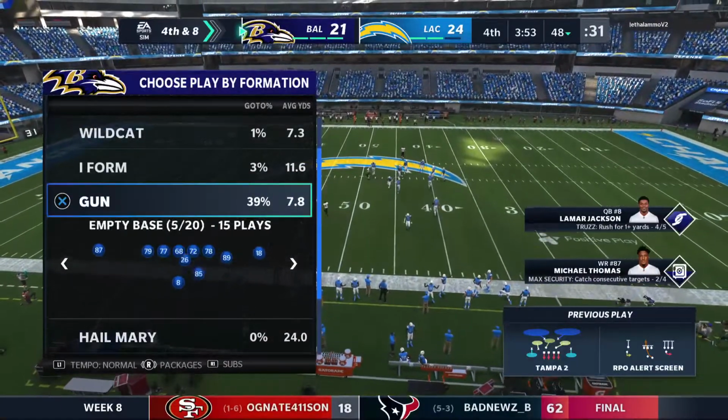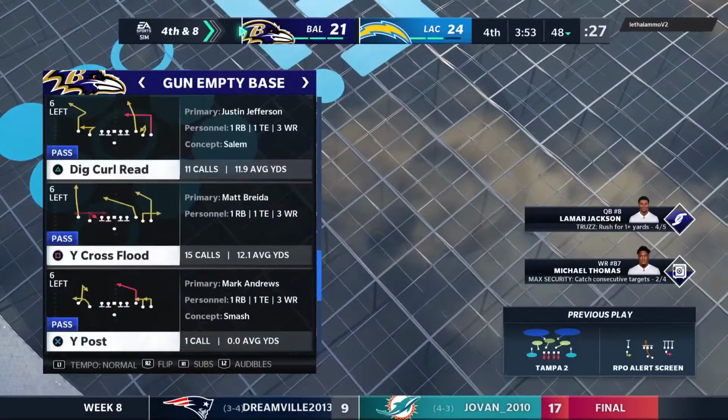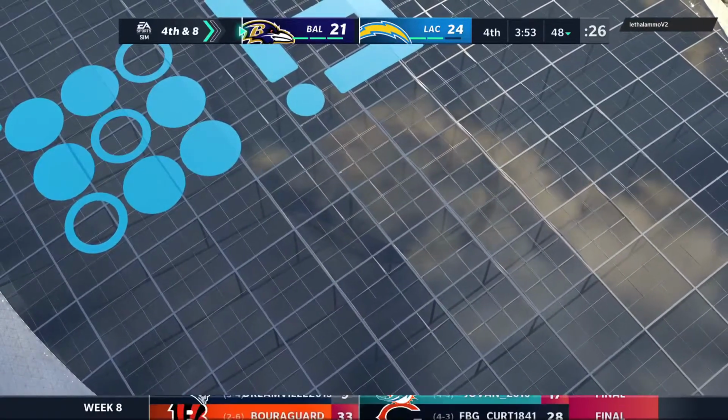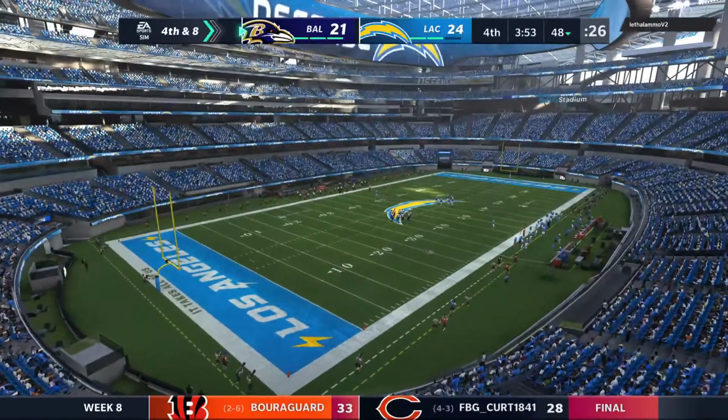Well, I don't know that it would have mattered, Charles, but it didn't work out. In a lot of these offenses, yards after catch are built in without explicitly saying it. In this case, he didn't make anyone miss out on the perimeter. Got tackled behind the line of scrimmage. And brings up 4th down.